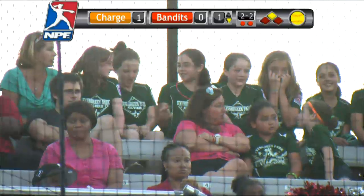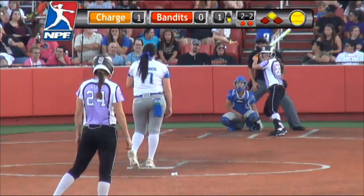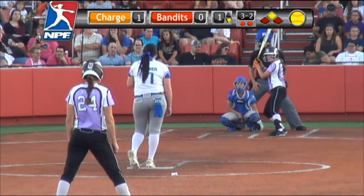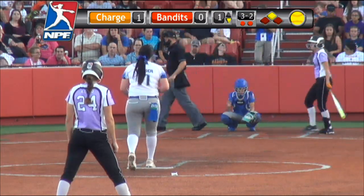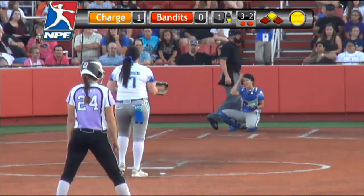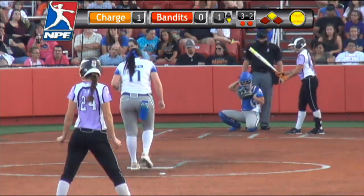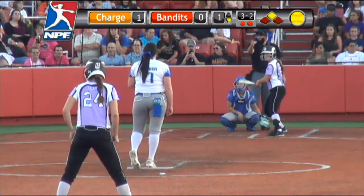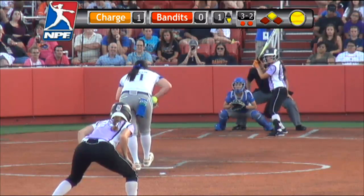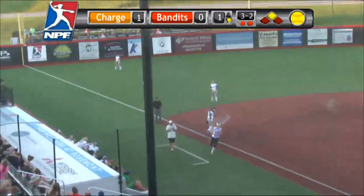Kalani Ricketts now is within one strike of a complete game victory for the Pride. And here's the payoff now with first base open to Brittany Cervantes. It is 210 down each line here at the ballpark at Rosemont. 220 to straightaway center field. Certainly within the reach of the powerful Brittany Cervantes. Here's the 3-2 offering. And it's hit right up the elevator shaft and fallen out of play.